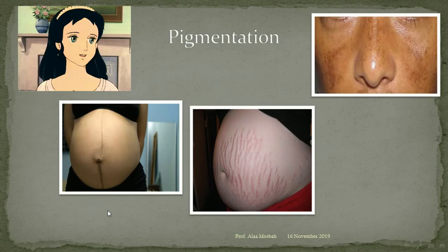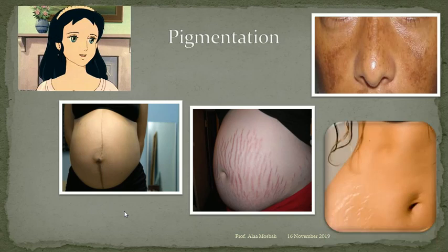Of course, all ladies, don't be worried about that. These are physiological changes and will change later on and fade away. Don't worry, it will regress. This is the silvery white. What I said, after the delivery it will change to stria albicans, as you see in the picture.